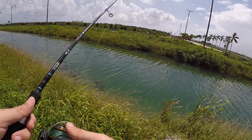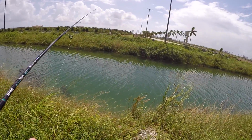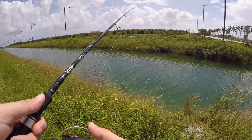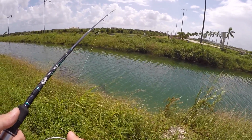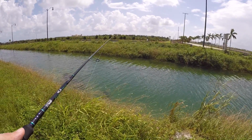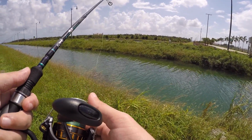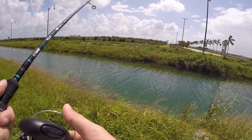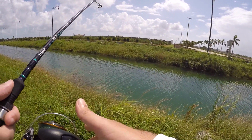All right, guys, bait's in the water. I'm just gonna do what I did last time at the end of this canal, which is sit with my bait in the water and wait for those jacks to cruise on by. That's really all you can do. When the jacks cruise by, they see the bait first and not me, and by the time they see me, it should be too late. They should already have the bait in their mouth. At least that's what I'm hoping.